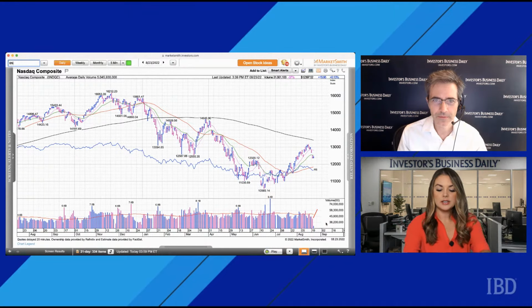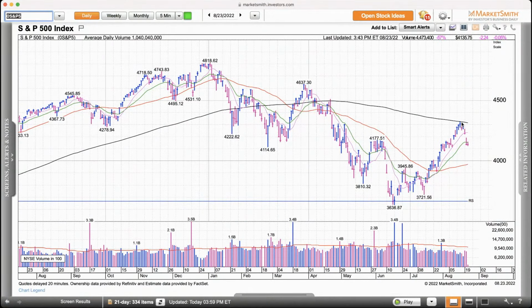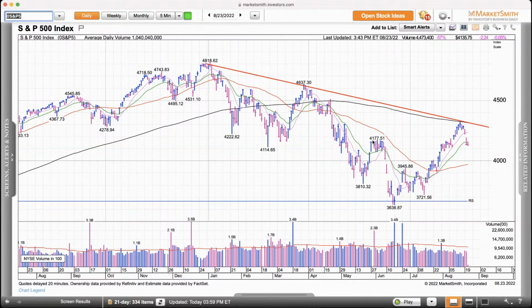No doubt. Okay, let's take a look at the S&P 500 as well here, continuing to pull back after hitting resistance right at that 200-day line and at a declining tops trend line as well. The S&P is underneath those highs from late May, early June, in addition to being below the 21-day, Ed.